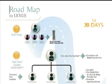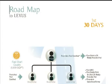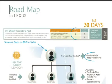But now the second step, and we want to talk about becoming Fast Start Qualified. Now Fast Start Qualified talks about having 1,500 of group qualified volume. So let's just wipe that out and we'll talk about all the intricacies of this. But basically, when you have 3 people, 3 brand partners, because to be qualified you have to have 500 yourself.